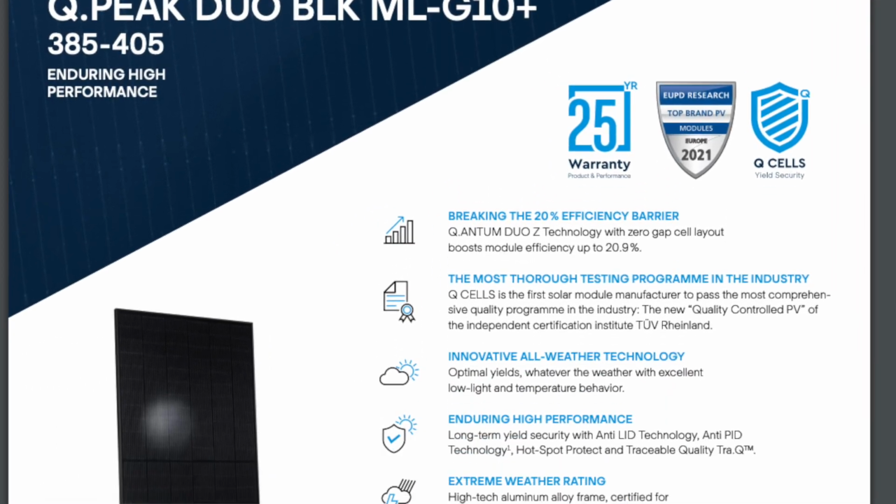As far as the warranties are concerned with this panel, the Q-Cell offers a 25-year 86% linear power warranty, which is 6% above the industry average of 25 years, 80%.